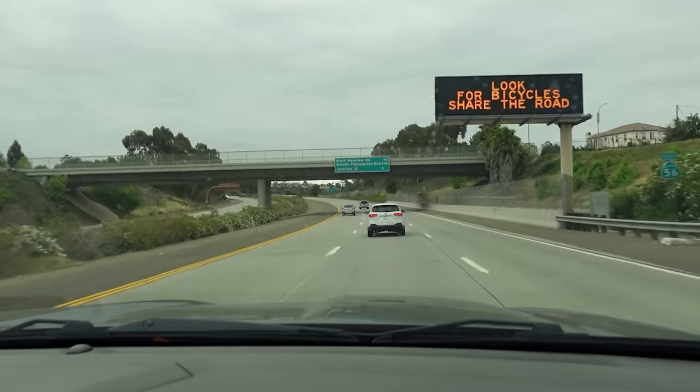So we're going to trailer the car up there, get it unloaded, and show you guys how the meet turns out. It's going to be a lot of fun.